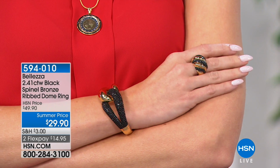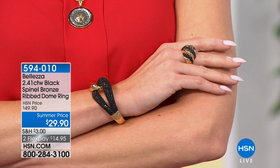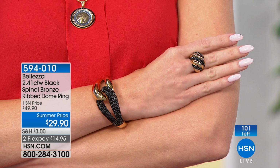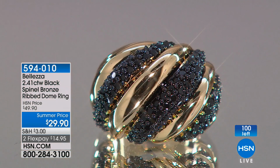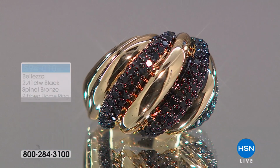This is going to sell out. Yeah, no doubt about it. I don't blame you guys. What an astonishing deal. Wow, this makes me so happy. No kidding. And over almost 2.4 carats. Yes, 2.4 carats of genuine black spinel. What a fabulous piece. Congratulations, 594010. Needless to say, very, very popular.